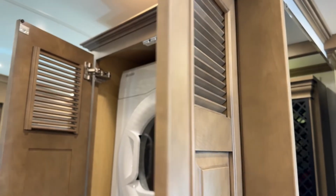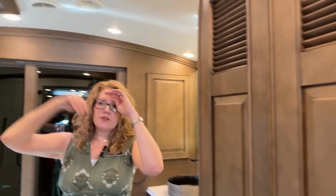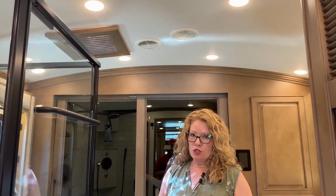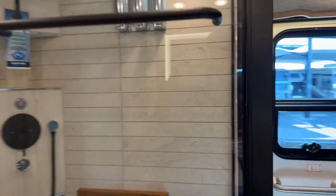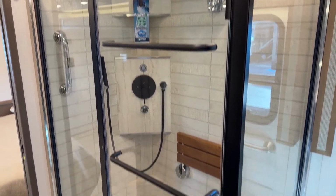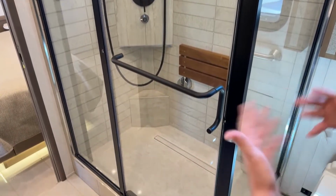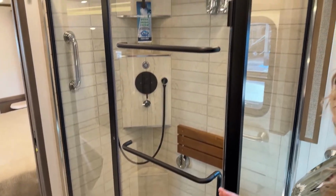We also have a really nice vaulted ceiling, makes it feel a lot bigger in here and brighter, but it's also great for our taller folks. A huge shower. And this is, again, porcelain tile. Really good, clean look. They did a really good job with that black, what do they call it? Hardware, I'm sorry, fixtures.